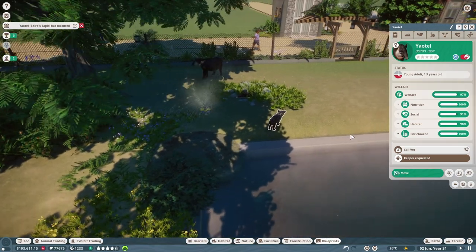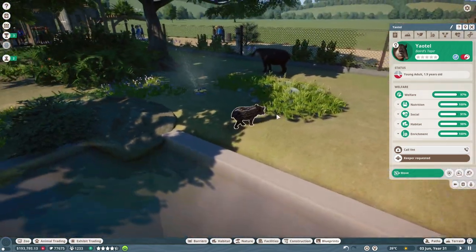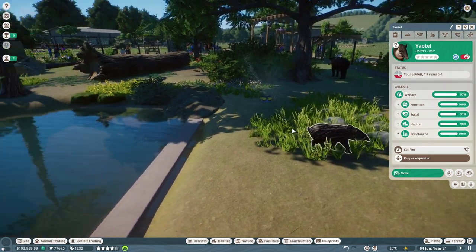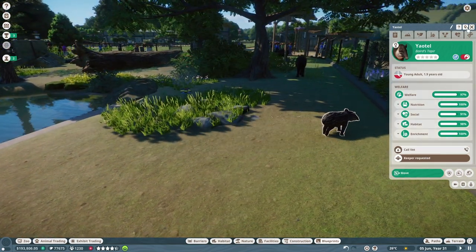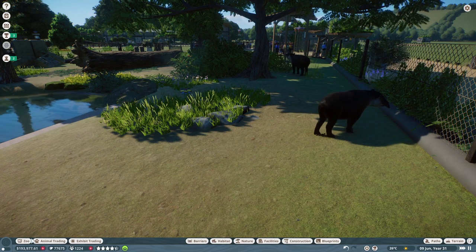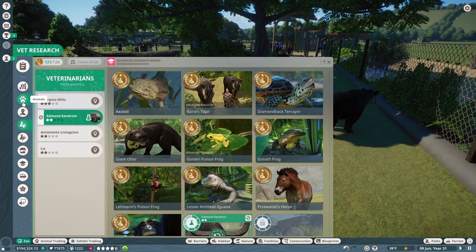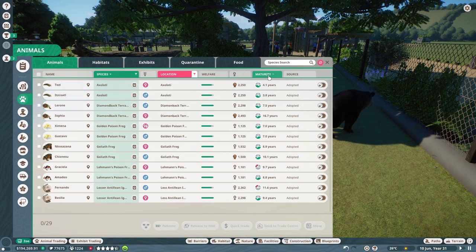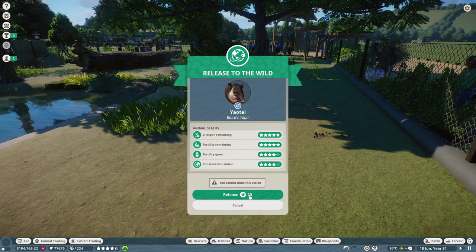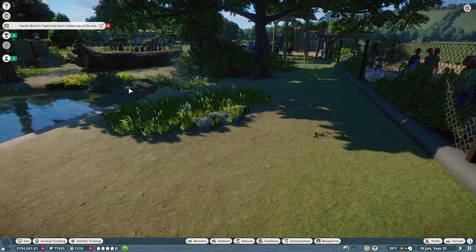And our tapir has just matured, or is going to mature. So our little stripy and spotty baby is just about to become an adult. So that is cool. Let's just speed up time. Oh, there you are, just happened. So we know what we need to do for this one. We need to go in and release this one to the wild. Really good genes again. Perfect, off they go.